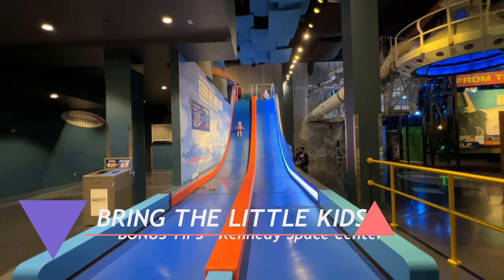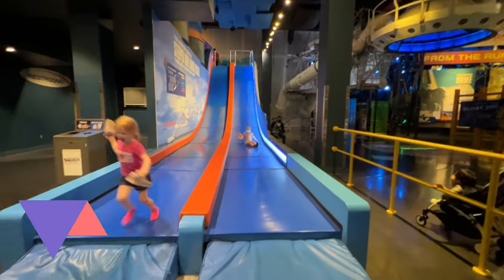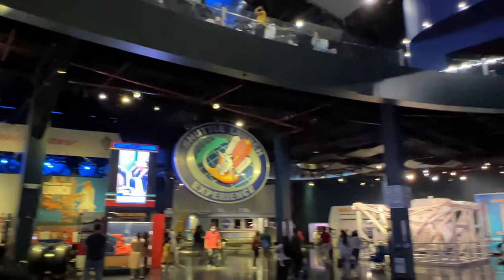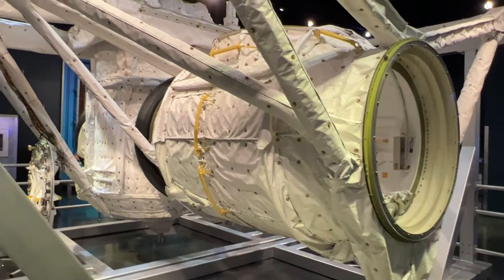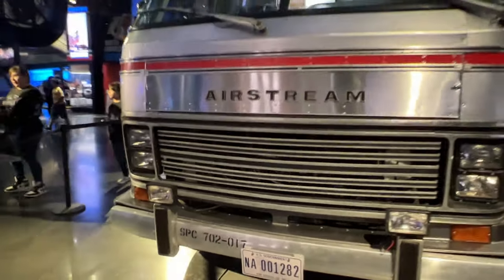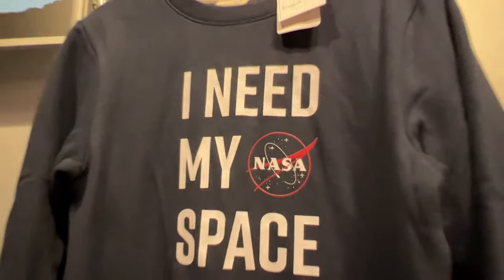So how about a bonus tip? Bring the little kids. That's right, this is a big bonus tip. I was surprised how many cool interactive areas they had for the children. So even the littlest of kids had a great time at the Kennedy Space Center. It is such a well-designed attraction amusement park. I was very, very impressed. So it didn't really matter what age group you were in. There was something for everyone.